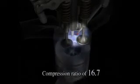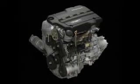Further, a ceramic glow plug and other innovations greatly improve low-temperature combustion stability, permitting the use of a low compression ratio of 16.7 to 1. Appropriate moderation of the combustion pressure reduces friction, vibration and noise. Honda has also adapted a number of other leading-edge technologies to achieve advanced combustion control.